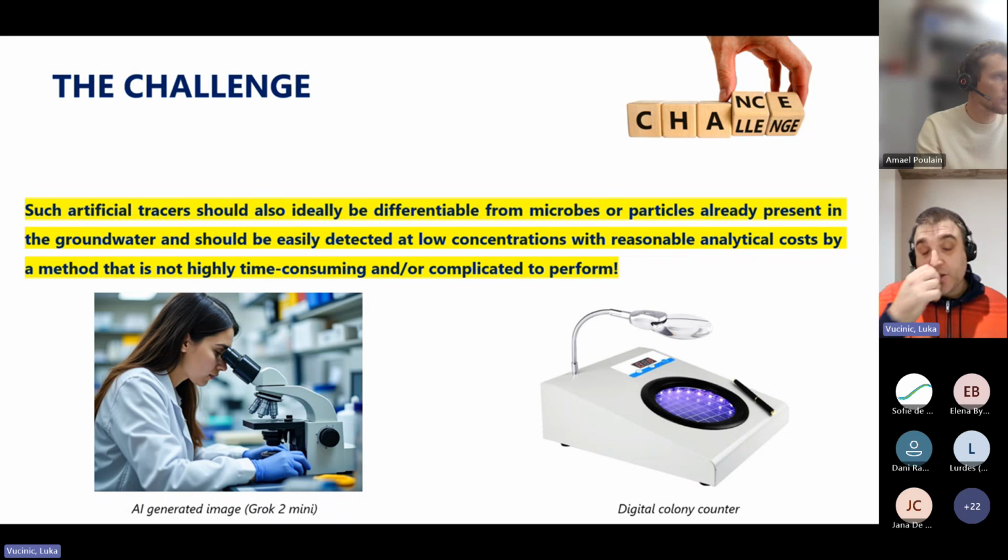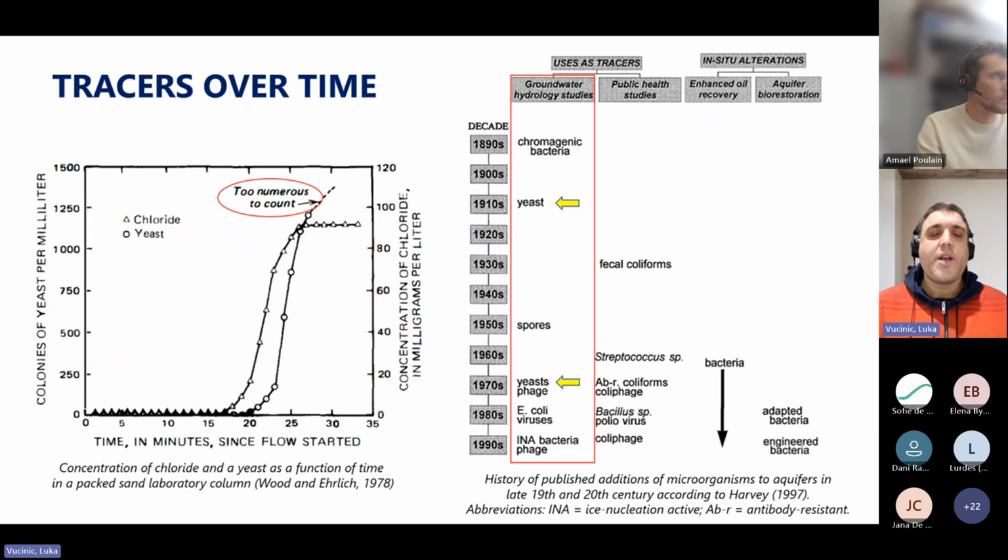So I added some historical methods and approaches that have been used to detect these kinds of tracers and enumerate them. Obviously, looking and counting under the microscope is complicated and very time consuming. So is the use of digital colony counters, of which I just picked a photo of a random one. You can buy these even at Amazon for like €200 or so. So that's kind of what we are trying to accomplish.